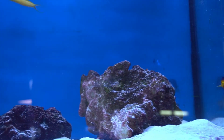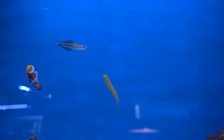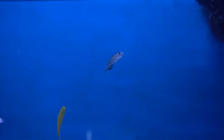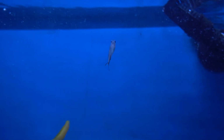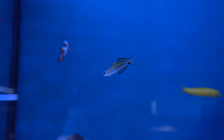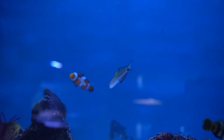Who's that guy right there? That's called a scissor-tailed dartfish. That's a really good social fish that's good in the smaller aquarium. He doesn't demand a lot of space. And we've sold all of his buddies because they are very community-oriented, and you can have quite a school of those. It creates a really pretty effect.